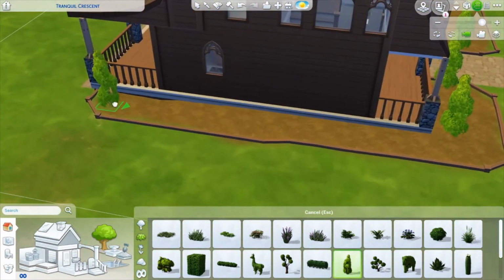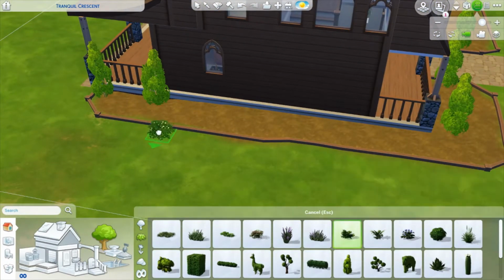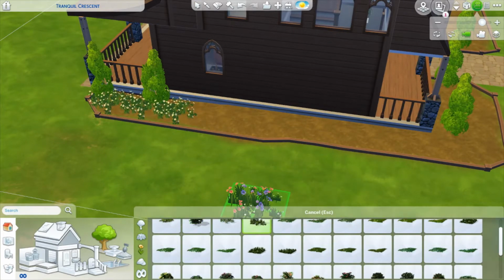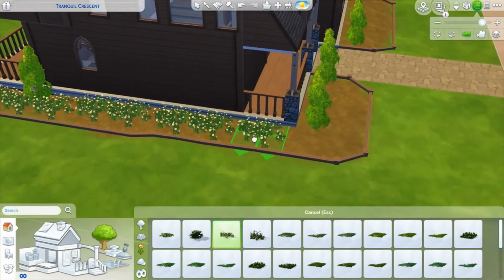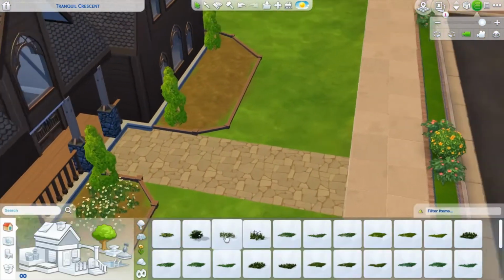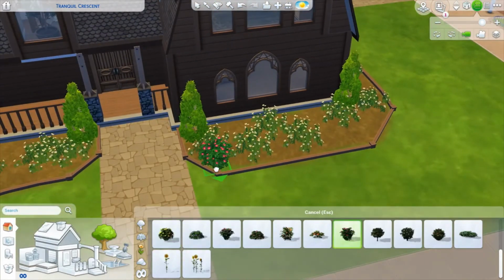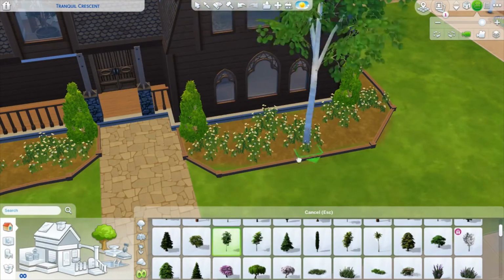Now I'm working on the landscaping here. I did the cheat where you can move objects freely, just because I like to overlap plants. I don't like the snap grid thing in terms of plants, because it makes them look all concise, and it doesn't overlap, which most plants do. It's not like they're growing just in one specific area.